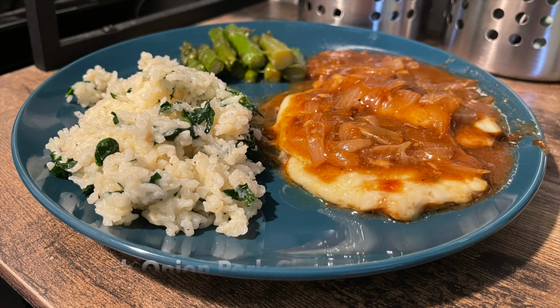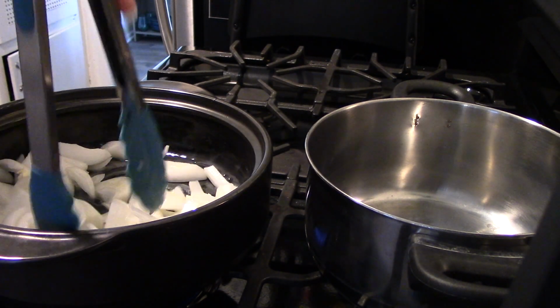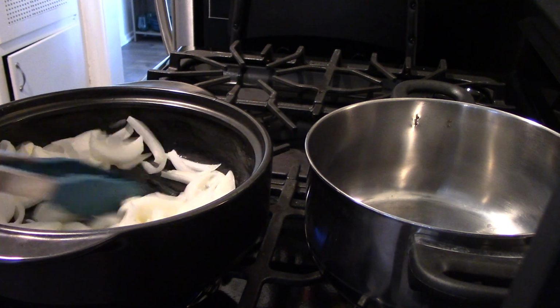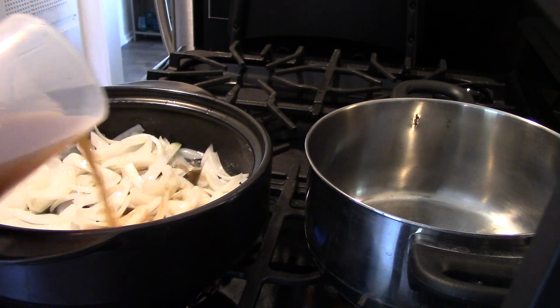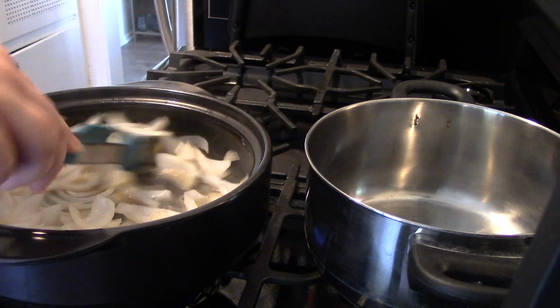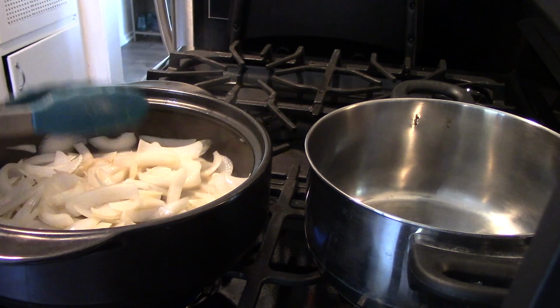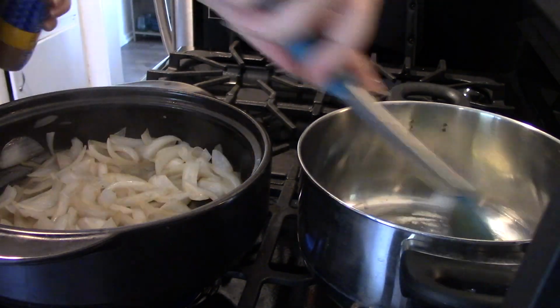Next up, French onion pork chops and garlic Parmesan rice. So I love pretty much anything French onion, so these pork chops were so good. I start out by sauteing my onions and I add a little bit of beef stock to them while I'm sauteing them so that they get some of that flavor while they are getting nice and caramelized.